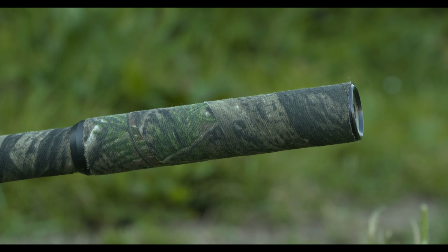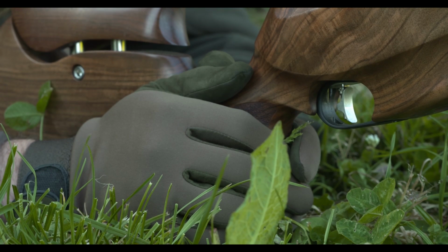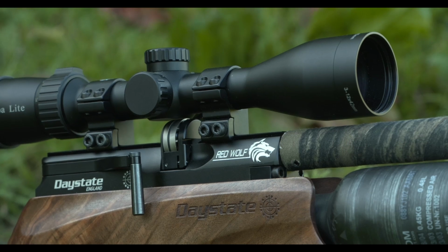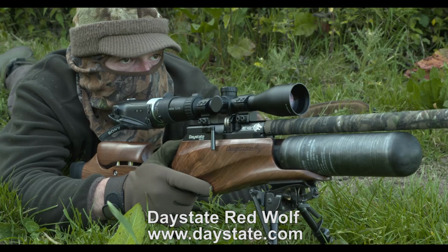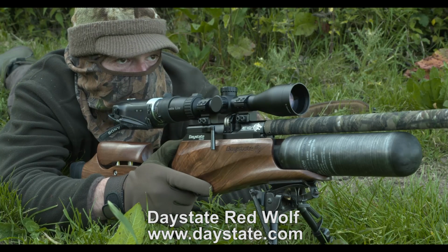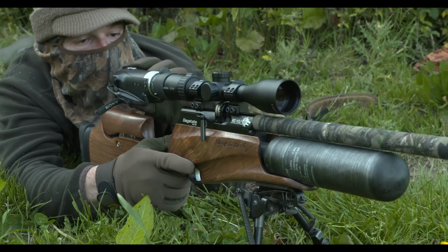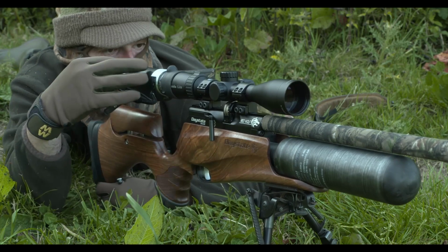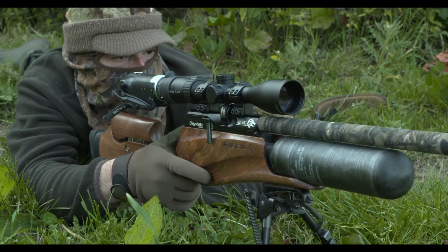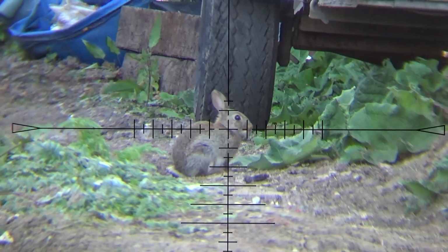I'm not going to go stomping over to retrieve that rabbit because the disturbance will put others on edge. It's cleanly killed, so I'm leaving it where it fell, and hopefully more chances will follow soon. Sure enough, it's not long before another rabbit creeps out comfortably within my striking distance.